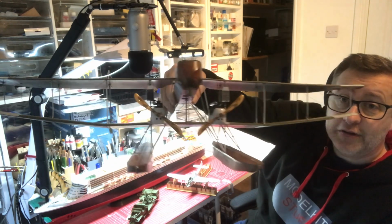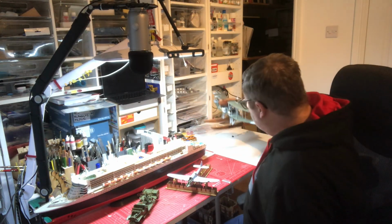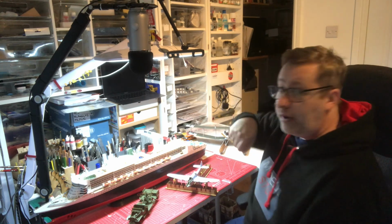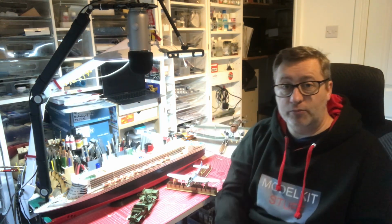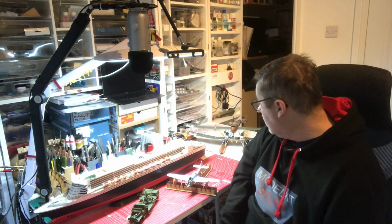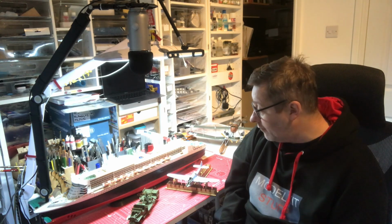Propellers are on. Stunning, isn't it? Absolutely, absolutely love it. So that, after this video, is going on display and job done. And I've finished with the Gotha. My first Wingnut Wings done. Glad to say it won't be my last. Not sure when I'll get to the next one. We'll have a bit of a break. I want to try and get some smaller stuff done.